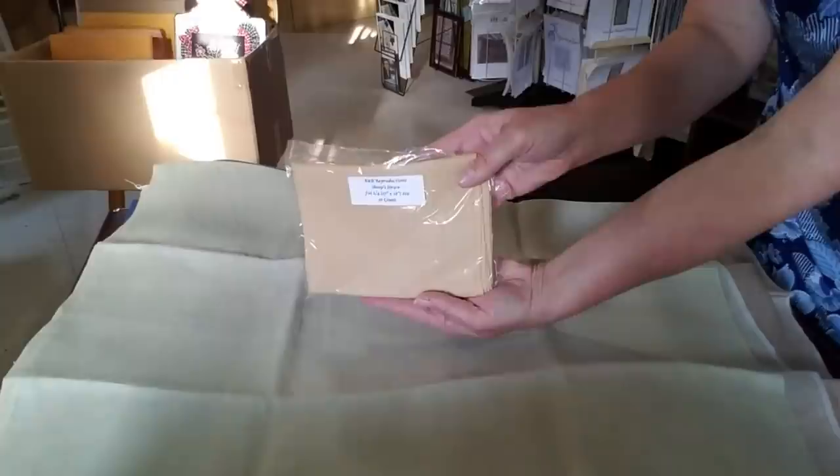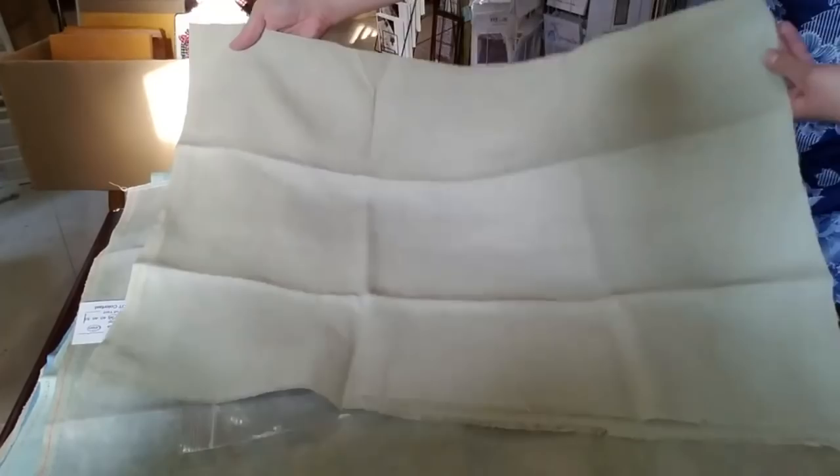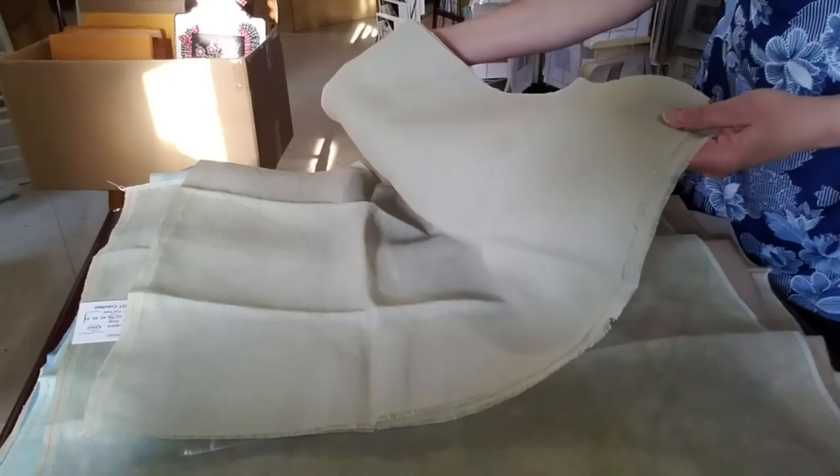Sorry, they're walking upstairs. A little creaking going on there on the floorboards. Salt marsh green, R&R. Yeah, this is a bad time of day probably to be filming because you're getting all kinds of shadows here. And plus it's darker back here in this part of the shop. Okay, salt marsh green.